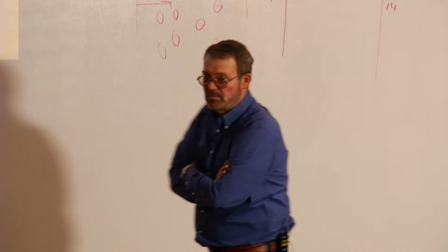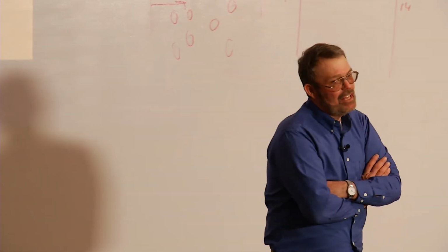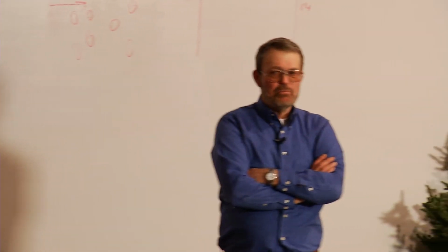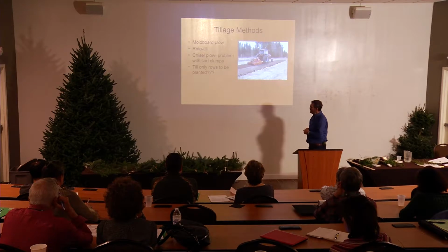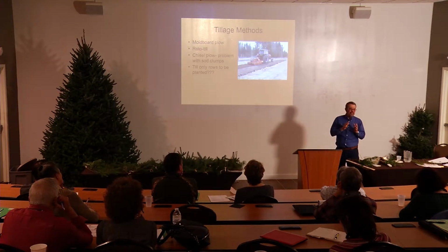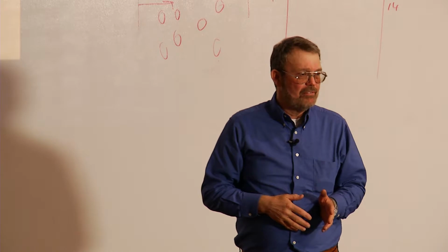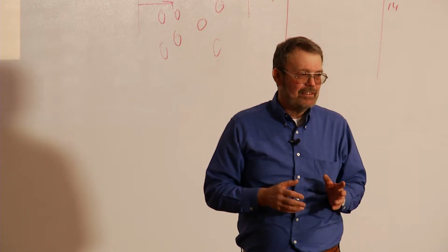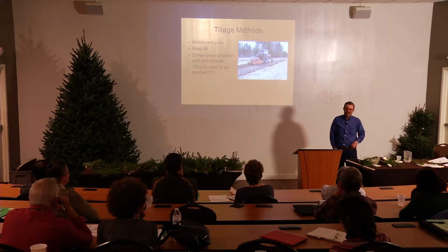And my problem with chisel plowing, we go back to that other field, you can imagine what the sod was like in that field. With chisel plowing, you'll get a lot more clumps up on top. And somebody talked to me at one time about just tilling the rows that you plan to plant. The only problem I have with that is, how do I get those rows straight? Well, yeah, it's trying to get straight rows.